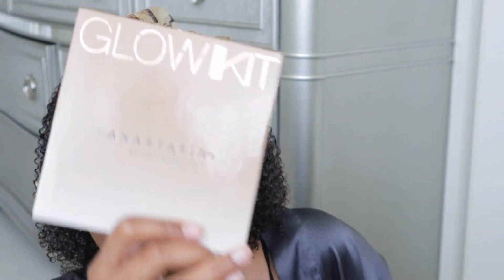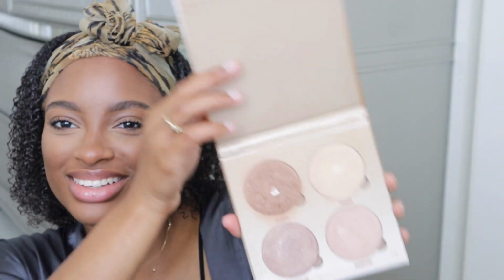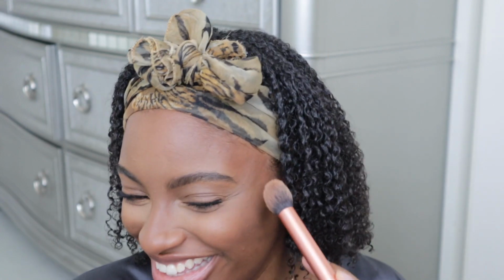All right, time to add some highlighter. I have this Anastasia Beverly Hills Glow Kit. I've had this thing for literally forever. And the only color I use in here is bronzed. I literally hit pan. Do you think I care? No. I need to get some more brushes too, because I didn't use this brush for like 10 different things already. You know, there's one thing I didn't buy when I was shopping on Sephora, blush. I forgot blush.